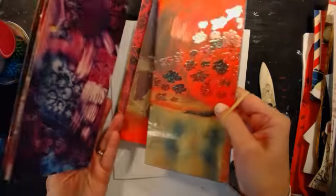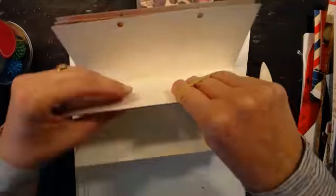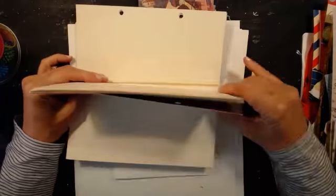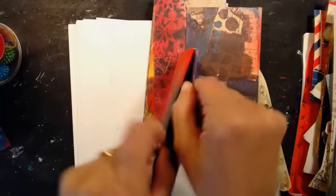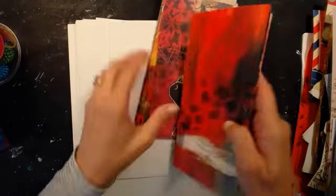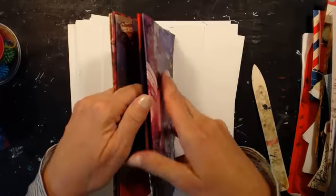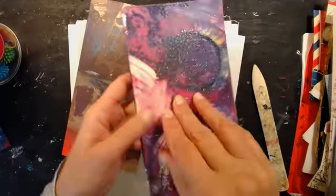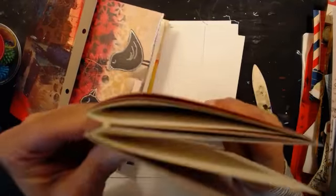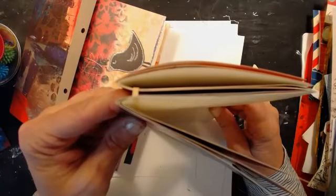All you do is put the two signatures together, okay? Take a rubber band and you rubber band them together in the middle at the spine. So you've got your two signatures and they're held together with a rubber band. You can continuously add as many as you want. You could make this baby 5 feet thick. You just keep adding rubber bands to bind them together. So that's all it is. That's a rubber band book. It's just signatures held together with rubber bands.